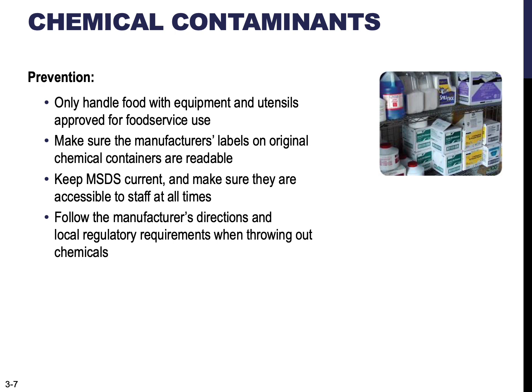So you want to make sure you're servicing your beverage machines. You want to make sure you're monitoring the use of certain metal pots, pans, and pitchers that are made of copper, pewter, and zinc. So make sure you're using all chemicals the right way. Make sure you're labeling your chemicals with a readable common name. Make sure you have on file the material safety data sheet, now called the safety data sheet, or SDS. And when you discard empty containers, make sure you're following regulatory concerns and manufacturer's recommendations.